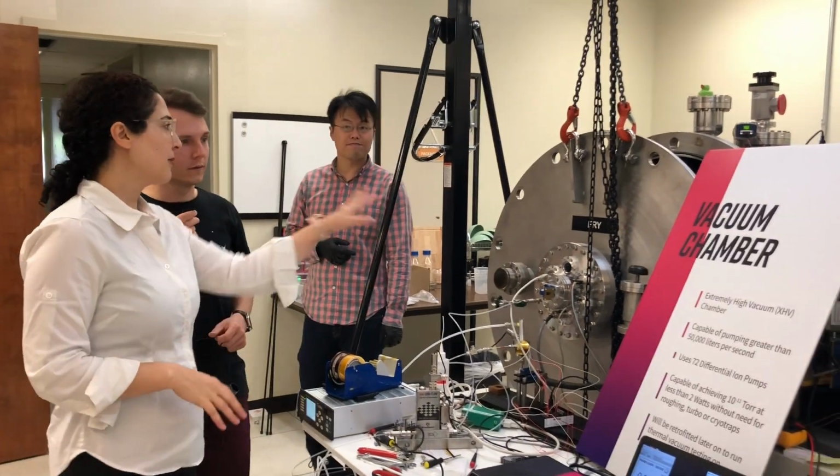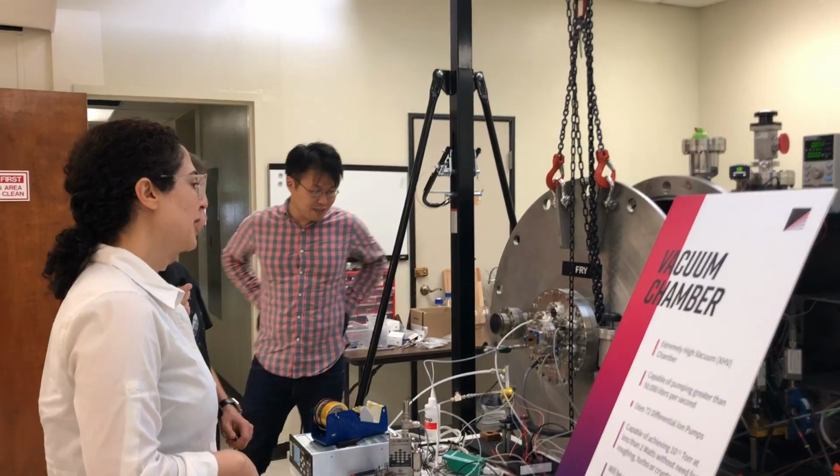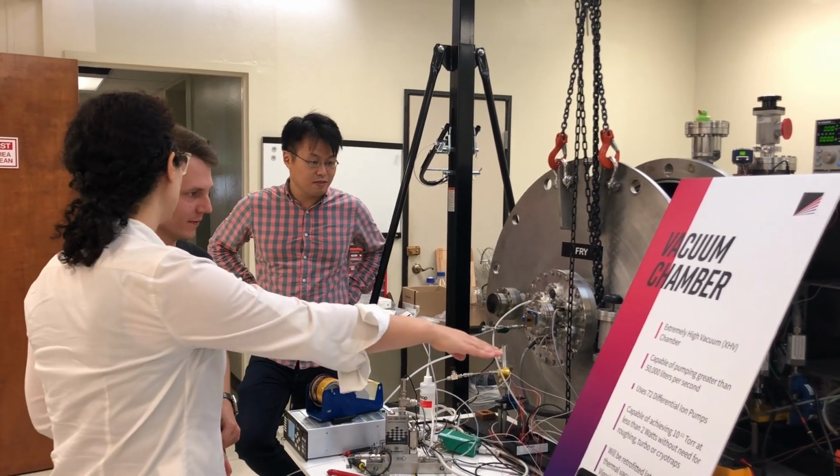Very good. And this is a really awesome chamber that Charlie has set up for us because it has differential ion pumps, which allow it to get down to like 10 to the minus 11 torr.